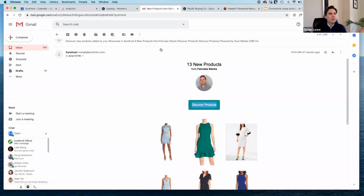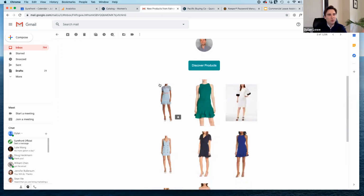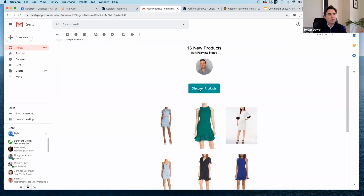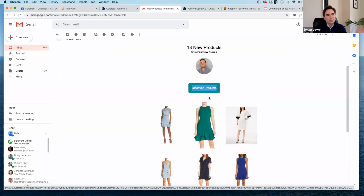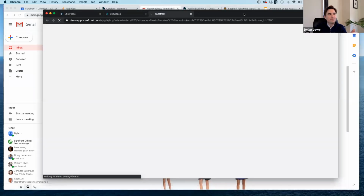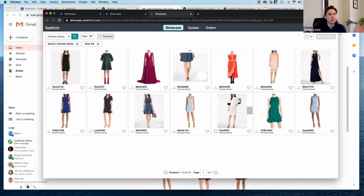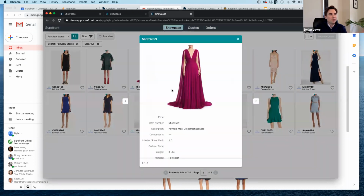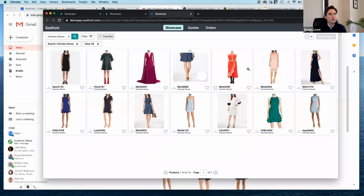And then the email that they get on their side is going to look like this. This is just a preview email that says, hey, sending over these products that we spoke about. They're going to click on Discover Products, which I'm going to do incognito since I'm now on the retailer side. And this is what your buyer gets. So your buyer is getting a beautiful showcase of your items. He can click on any one of these and get product descriptions and images of the items as well.